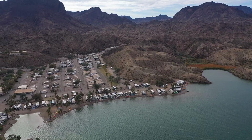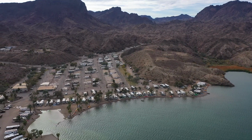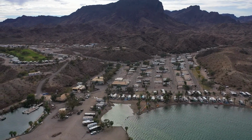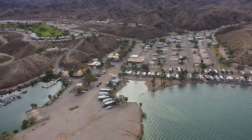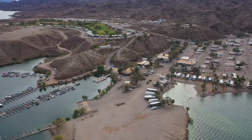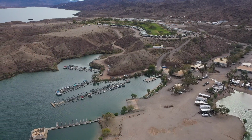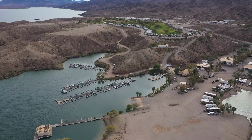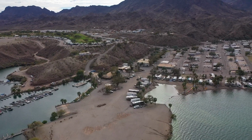But I heard the food's really good in the diner. They have a lot of activities. What she was talking about, the bingos and all their events. I bet some of them people have been coming here for years to get that site right there out here in the peninsula. They got quite a few slips there for boats, jet skis, kayaks, canoes.